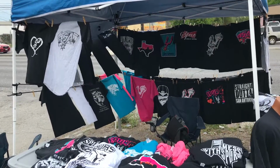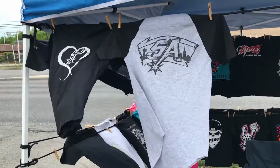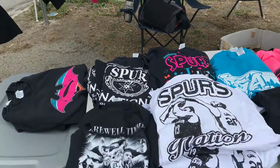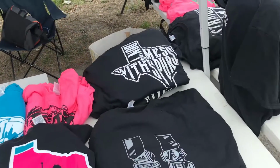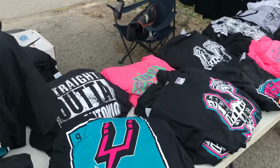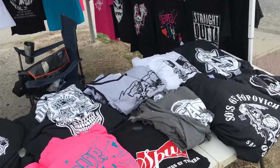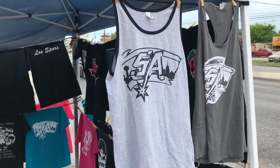He sells Spurs shirts during the playoffs. He'll sell Easter baskets and the Easter eggs and all that stuff during Easter. He'll sell watermelons in the summer. He sells Christmas trees, pumpkins in the winter. He sells grass. This guy is seasonal. He'll sell whatever during each season.